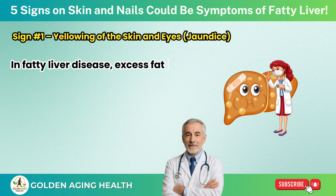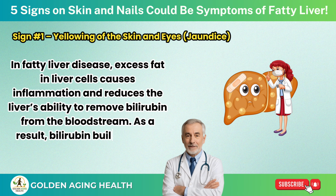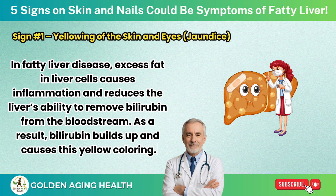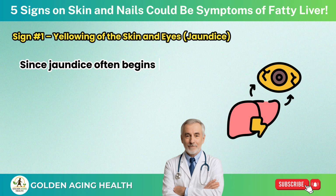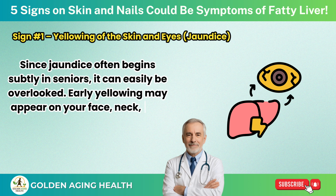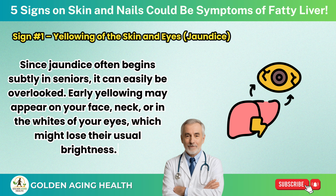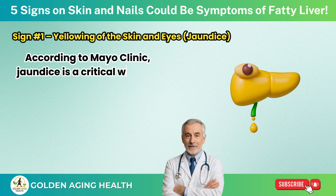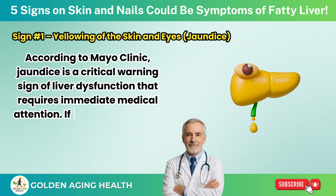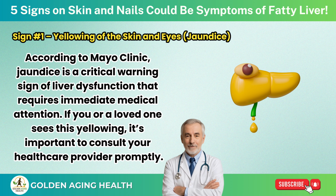In fatty liver disease, excess fat in liver cells causes inflammation and reduces the liver's ability to remove bilirubin from the bloodstream. As a result, bilirubin builds up and causes this yellow coloring. Since jaundice often begins subtly in seniors, it can easily be overlooked. Early yellowing may appear on your face, neck, or in the whites of your eyes, which might lose their usual brightness. According to Mayo Clinic, jaundice is a critical warning sign of liver dysfunction that requires immediate medical attention. If you or a loved one sees this yellowing, it's important to consult your healthcare provider promptly.